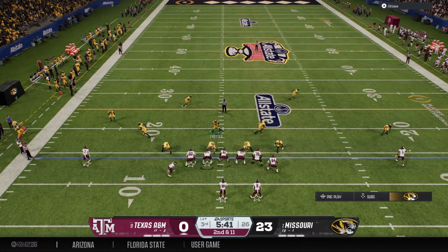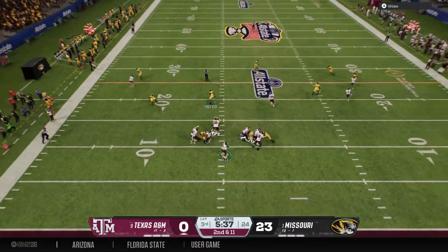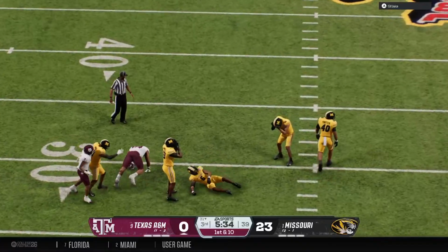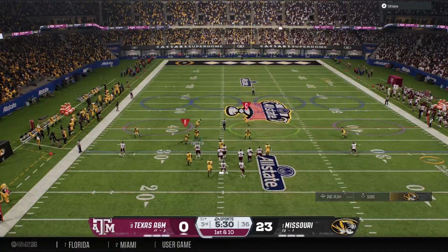And they're moving the receiver now before the snap. Off the play fake, looking to pass it. Throws to the tight end. Finds a receiver in the middle of the field. Moves the ball out across the 30. That's good for a first down.